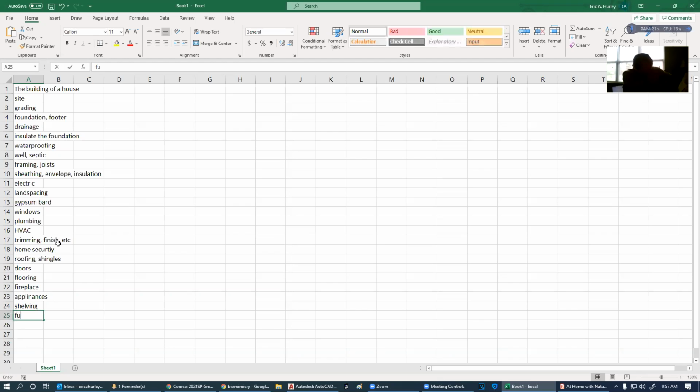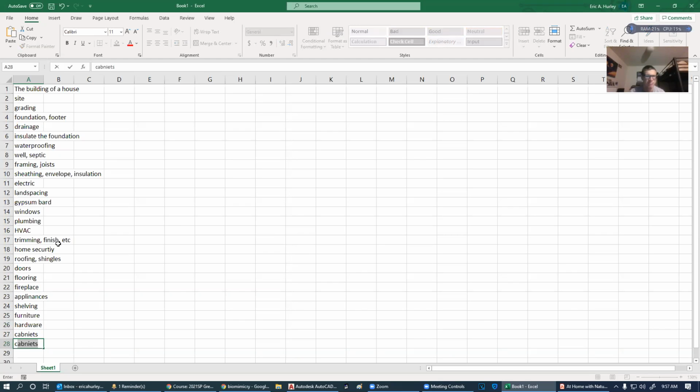Furniture? Cabinets, closets, shelving. Hardware for cabinet doors and stuff. Yeah, cabinetry. Siding, like vinyl siding. Oh, siding.